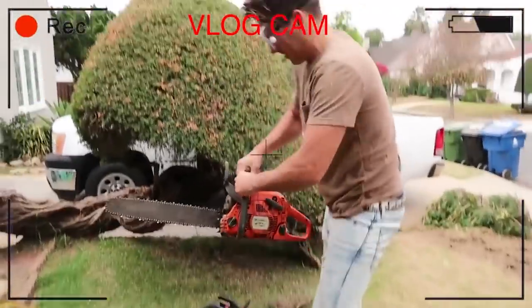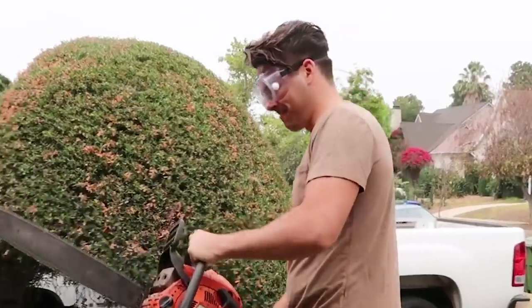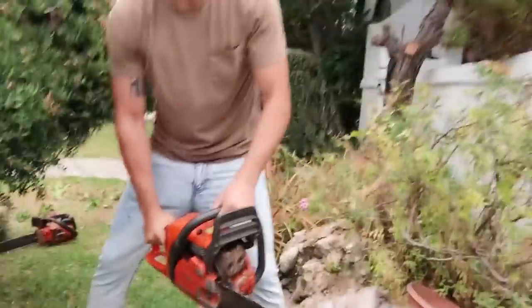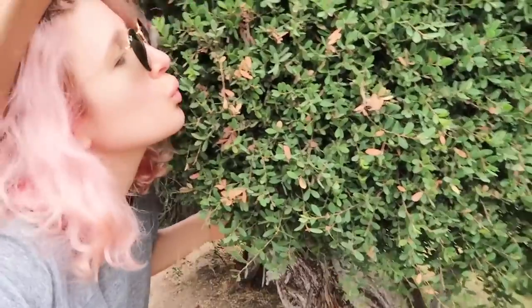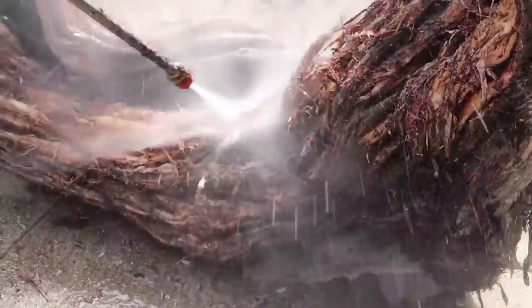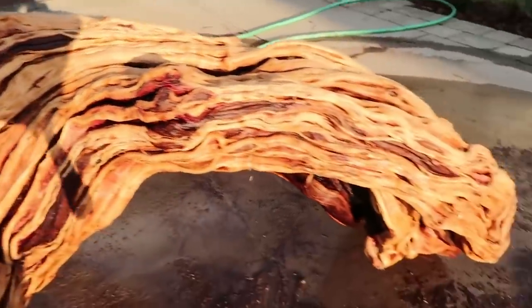Dearly beloved, we thank you for the bush. Oh my God, sorry. It's a big bush. I'm really sad. It's a slightly too big bush. I'm gonna give it a kiss. And it's a weird bush. Sorry, bush. Go be weird somewhere else. There we go. Oh my God, I just got debris all over me. What's done is done, and what's done is beautiful.